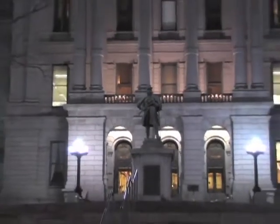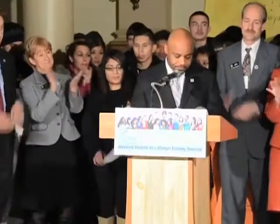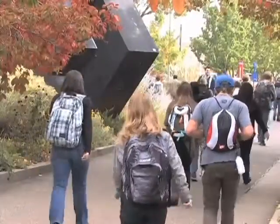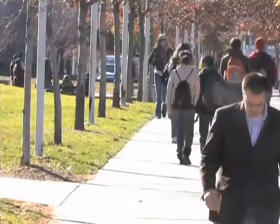With immigration in the headlines in the last couple of weeks, it's no wonder that it touches down right here on our very own Auraria campus. The ASSET Bill, which stands for Advancing Students for a Stronger Economy Tomorrow, is a bill that is on its seventh time being brought to the House. The bill is attempting to lower tuition for undocumented Colorado students to the equivalent of in-state tuition.